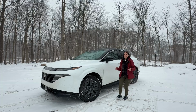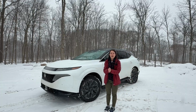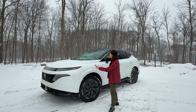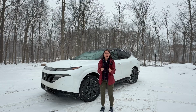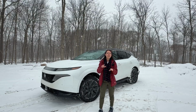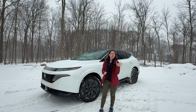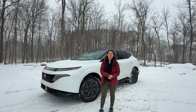Hey all, today I am in snowy Michigan taking a look at the 2025 Nissan Murano. I'm going to apologize for the state of the vehicle, but weather. I'm not going to spend a lot of time on the exterior, but I do want to show you some of the new features. We're going to dig into the interior, and I'm going to talk about the 5 things that I really like and the 5 things that I think Nissan could have done better.